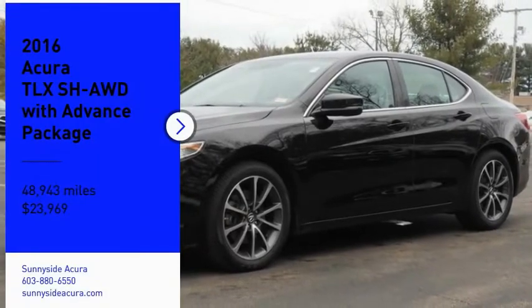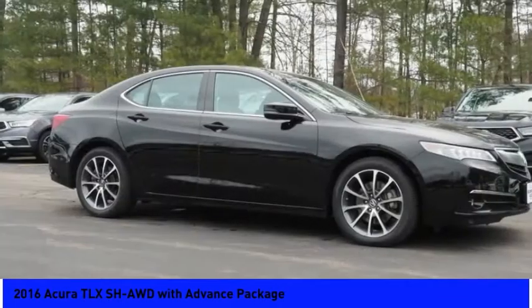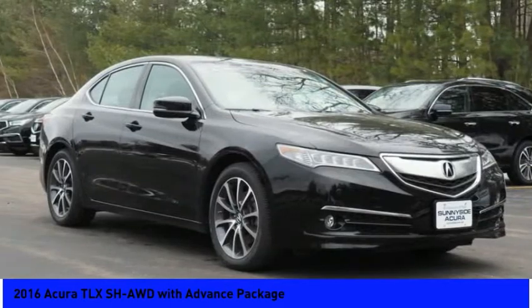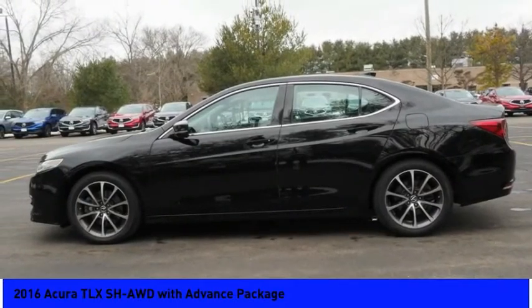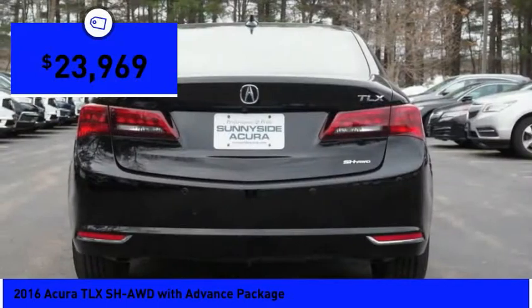Looking for the right vehicle? Check out the 2016 Acura TLX. The Acura TLX impresses drivers with its nimble handling, great fuel economy, and long list of high-tech features. It comes with an extremely quiet interior, spacious front seats, and smooth ride quality, and is priced below $25,000.